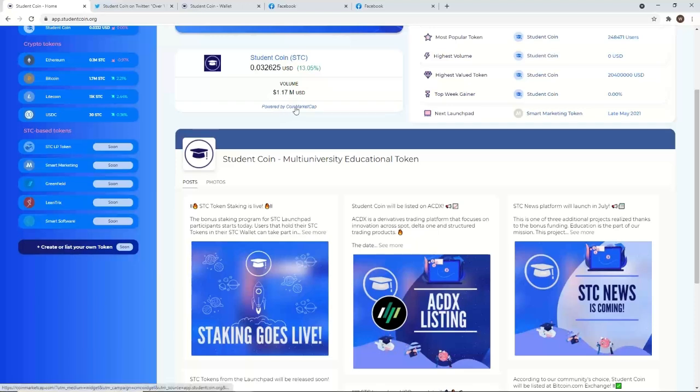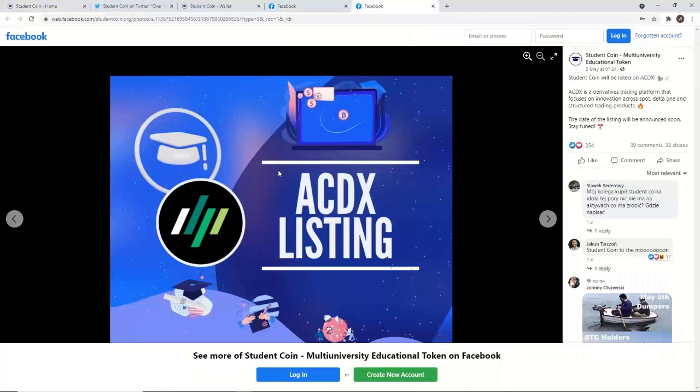I see now it's powered by CoinMarketCap, so no longer Coin Paprika, and maybe that's a bit of foreshadowing that it's going to be listed soon. I hope so. There have been some actual listings, but I'm hoping CoinMarketCap, Coinbase, and Binance in the future. That would be fantastic. So on to the first bit of news.